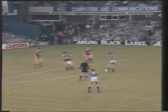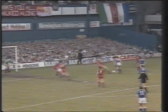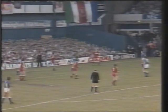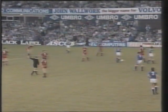Trying to get it down for Graham Sharp. Played wide for Sheedy. Sharp on the far side. Stevens in there as well. Sharp's in there too. Saved by Grobbelaar. And the ball coming eventually hooked away by Ablett. Some very good work indeed by Bruce Grobbelaar, after Sharp appeared to have so much time in that Liverpool penalty area.